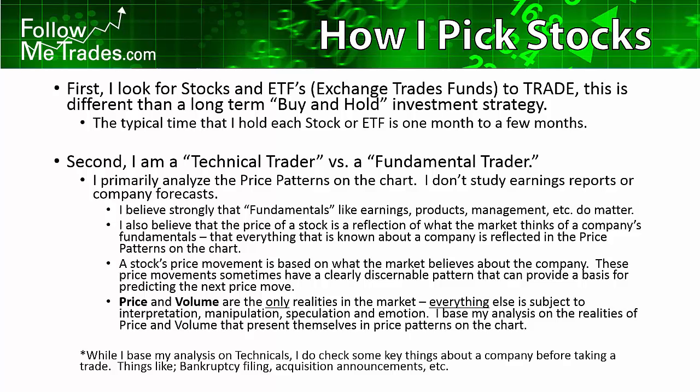And second, I'm a technical trader versus a fundamental trader. I analyze the price patterns on the charts. I don't study earnings reports, company forecasts, products, management. I don't get into that. I strongly believe that those fundamentals do matter a lot.